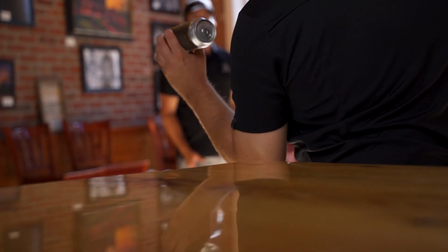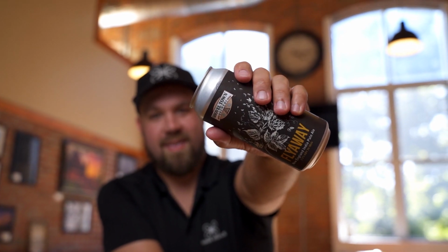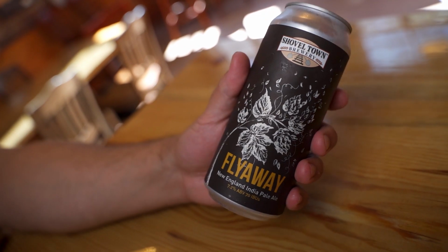All right, what do we got next, boys? We got our Flyaway New England IPA. This is our flagship. It is an all Citra IPA. So is this your cornerstone? This is our core. This is our soul. This is the spade on the end of the shovel. Absolutely. All right, let's get after it. It's the one that broke ground for us.